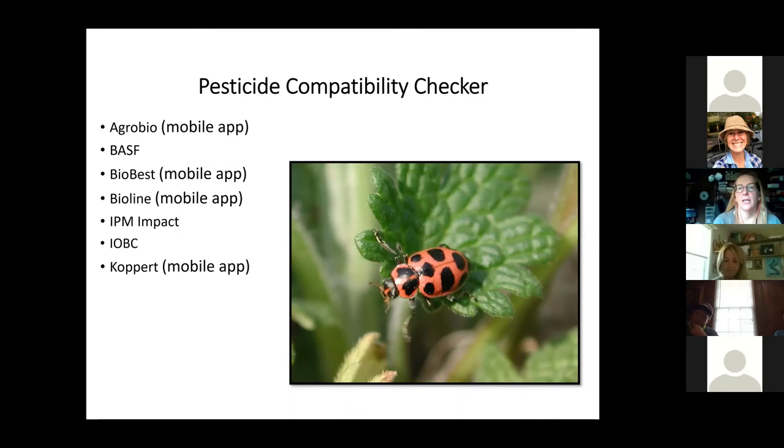Most of this information, the mobile apps from Agrobio, Biobest, and Koppert, those are all free to use. You do have to pay for the one from IOBC, that's $100 a year, but if you're interested in learning about biocontrol, the IOBC, the International Organization of Biological Control, has a ton of information on their website, and it is well worth the $100 a year membership. The group works on pesticide compatibility, and they probably have the most comprehensive database of beneficials and pesticide compatibility information that's available.